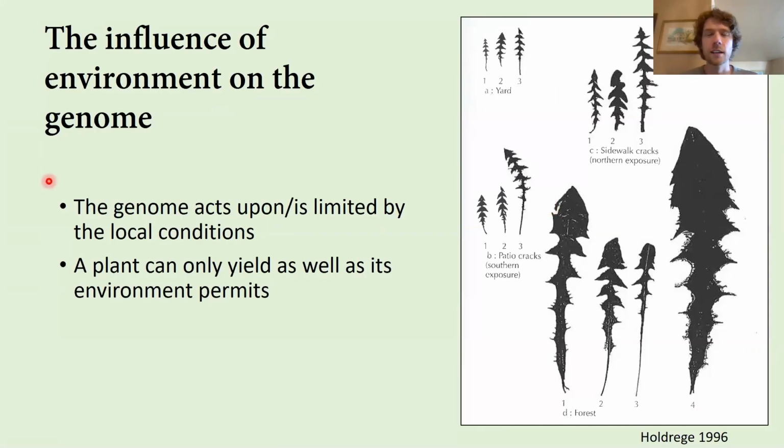To introduce it, just to show the basic concept: the genome is influenced by the environment. It is limited by local conditions. For example, this picture is from a book published in 1996, and this concept is really what brings you towards epigenetics. These are leaf prints of a dandelion coming from different environments. Up here in the top left corner, this is in this guy's yard, or sidewalk cracks, or cracks in other places, or dandelions found growing in the forest. So you see this drastic difference in phenotype, the physical appearance of the plant.